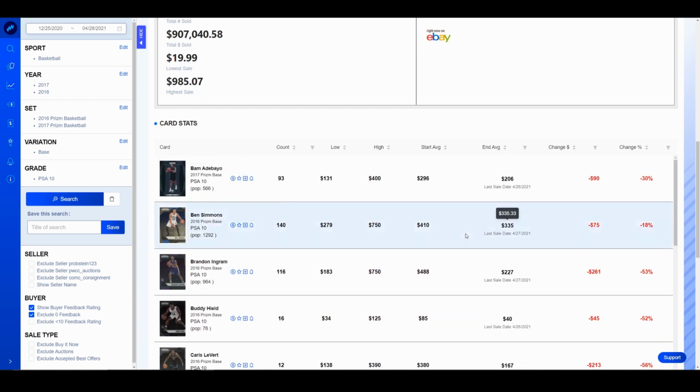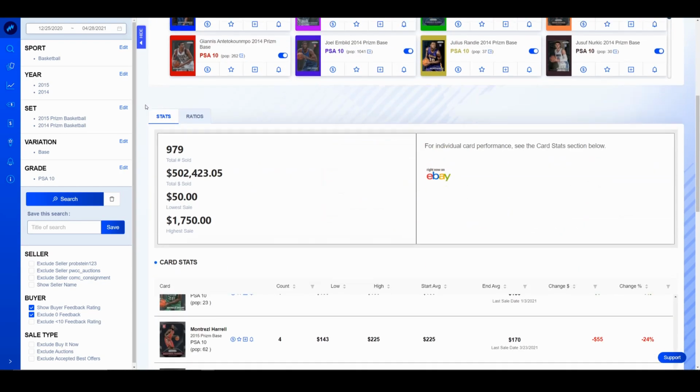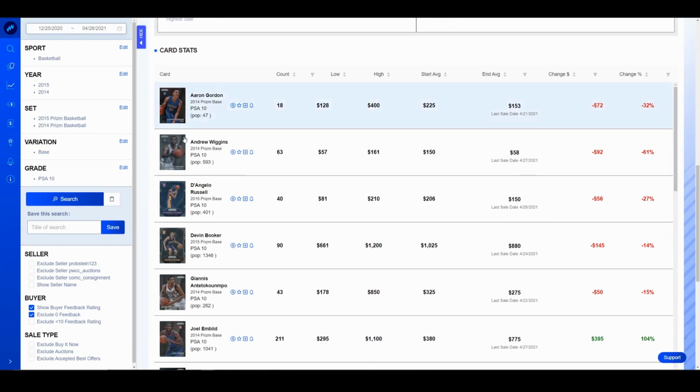But yeah, not a lot of green on that list. And like I said, watch the football video. This is identical to what the football market did. Okay. This is 14-15. As we go further back, these lists get shorter. And you also see more people going up, but you also get weirder cards. So let's scroll through here.